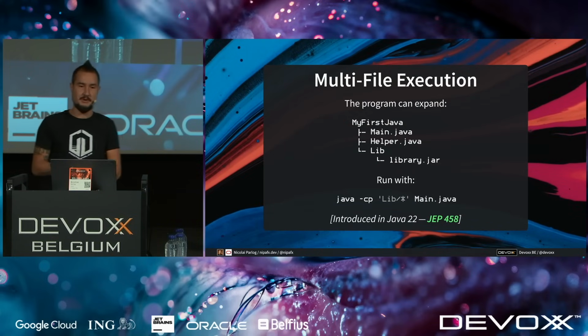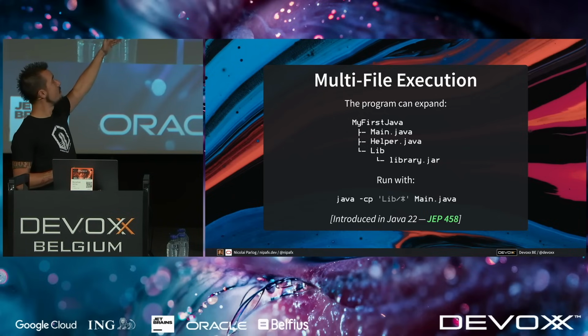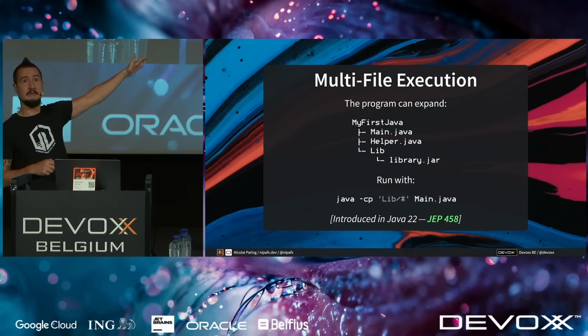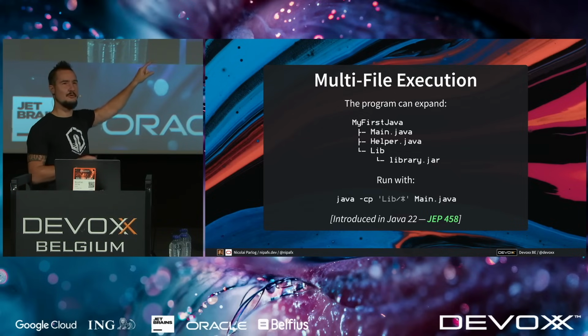And what is new in 22, which is why this whole section is part of the finalized features in 22 and 23 part, is this. You can now have a more complex program, like here I have a main class and a helper class, and I even have a library. Although it's quite a question, like, where did I get that? Because apparently I'm not using build tools, so how do we get the jar?